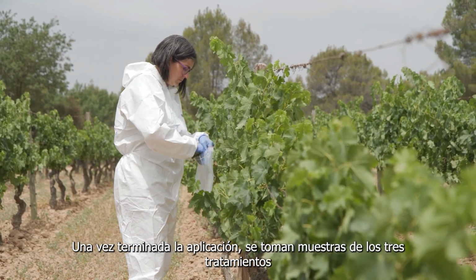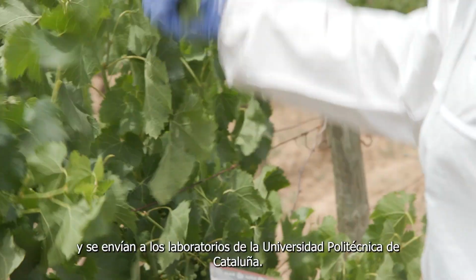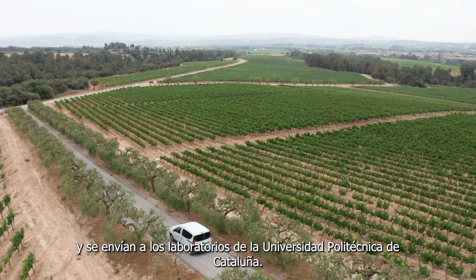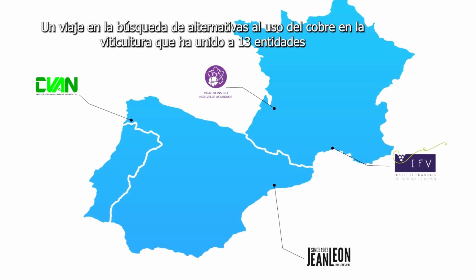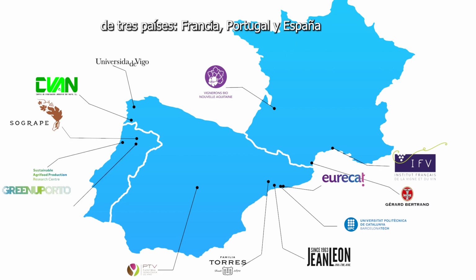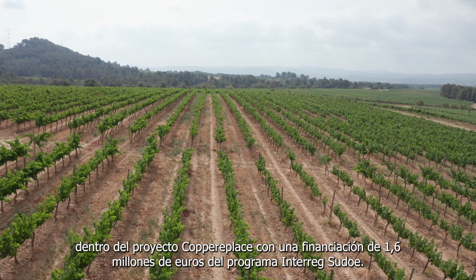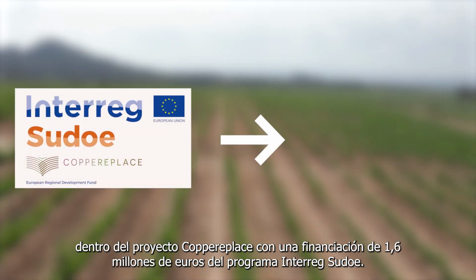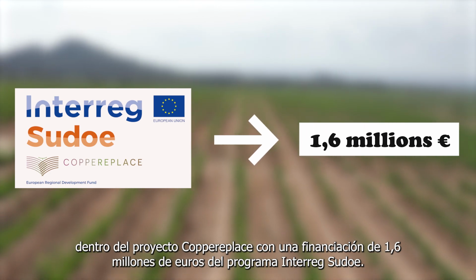Once the application is finished, samples are taken from the 3 treatments and are sent to the laboratories at the Polytechnic University of Catalonia. A journey in the pursuit for alternatives to the use of copper in viticulture that has united 13 entities from 3 countries, France, Portugal and Spain, within the COPPEREPLACE project with funding of 1.6 million euros from the Interreg Sudoe program.